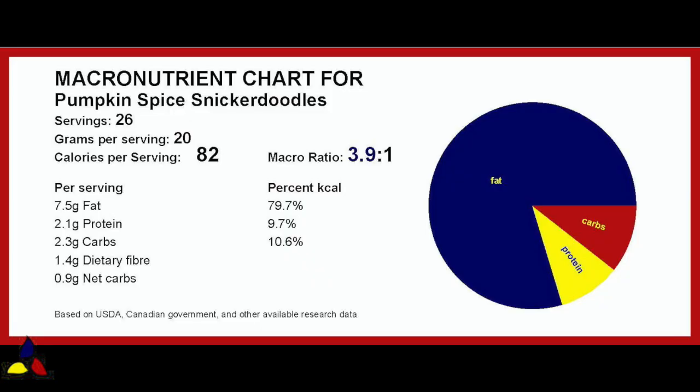Now, the macronutrient ratio for these cookies is 3.9 to 1, with 2.3 grams of total carbs, 1.4 grams of dietary fiber, resulting in only 0.9 grams of net carbs per cookie. And each cookie starts with 20 grams of dough, or about 1 tablespoon.